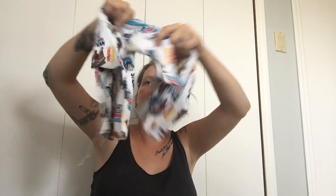This set of pajamas was also 50 cents. Shorts and a little t-shirt. And I don't even know what size this is.